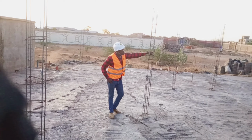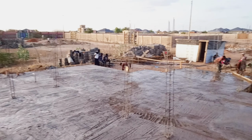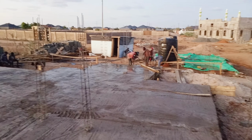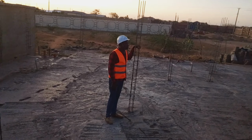So this is the process that we have done today, and as you can see, we have done it today. We had so many workers at the site, and we have spent a lot of things today for this foundation.